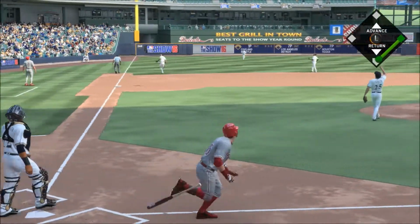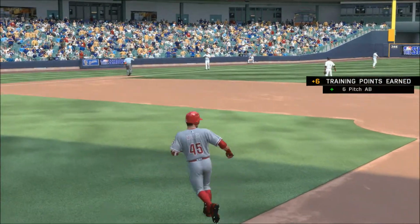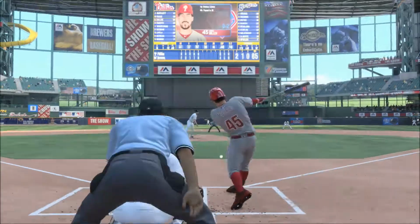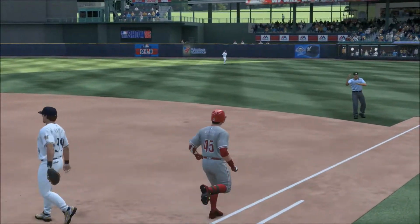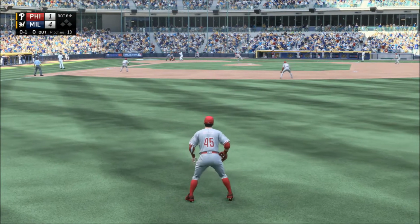And here's a ball hit in the air. Baisley has to look over his shoulder, but he's got it. Chris Miller will step in now as his hard hit ball to second. Almonte fields it cleanly and a rather easy first out. Starting out things in the Brewers' half of the 6th.